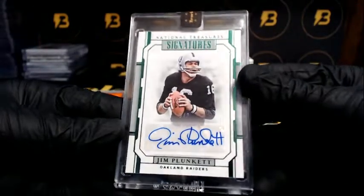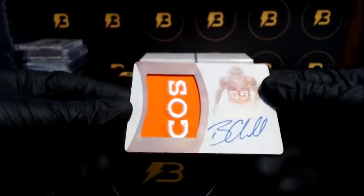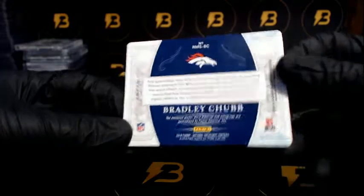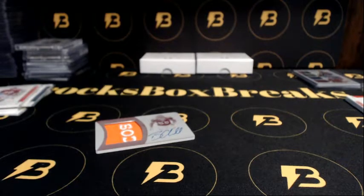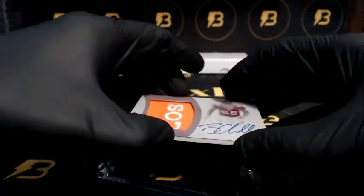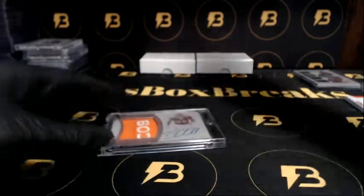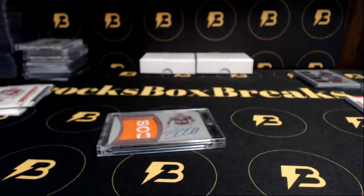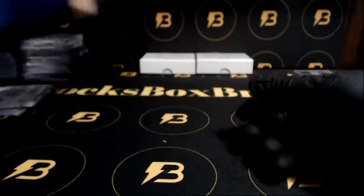All right, Plunkett 1/2. And very nice. Part of the Broncos logo or name. Bradley Chubb on card auto. 1/1 plate. Nice hit. Congrats to the Broncos.